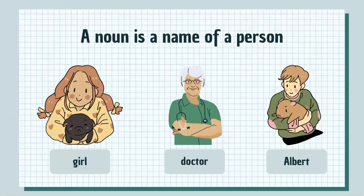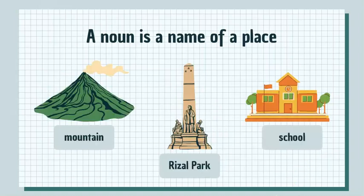A noun is a name of a person, like here we see a girl, a doctor, or a kid named Albert. Here I have a common noun, and that name, Albert, is a proper noun. A noun is a name of a place. A mountain, Rizzle Park, that's actually a proper noun because that's the name of this monument, and a school.